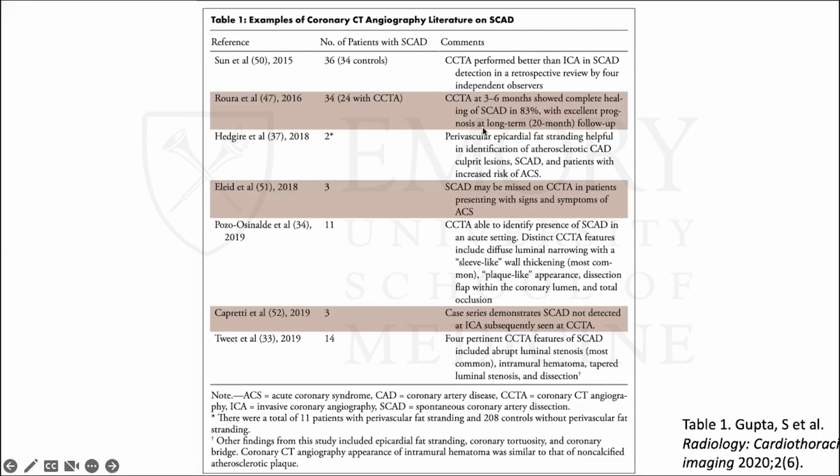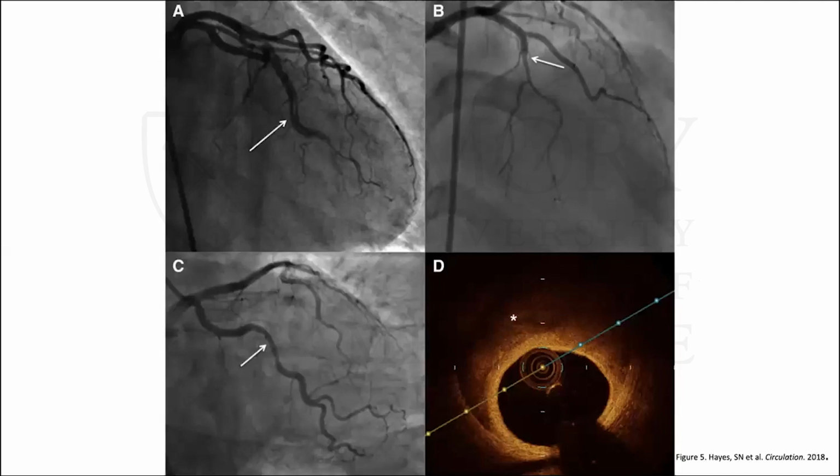They showed that CCTA at 3 to 6 months was able to show complete healing in SCAD in up to 83% of patients at the 20-month follow-up period. As we're getting more comfortable with coronary CTA, it may aid more in diagnosis in the future, but SCAD may be missed on coronary CTA in patients who present with signs and symptoms of ACS. So really, coronary angiography should be our gold standard for making this diagnosis.